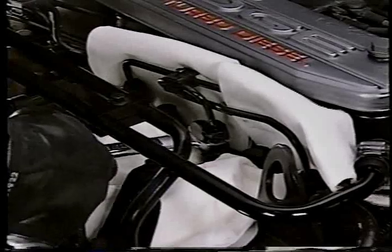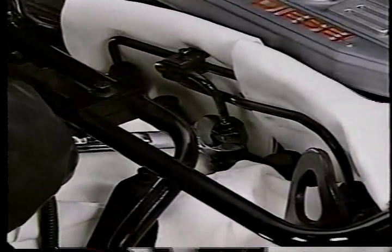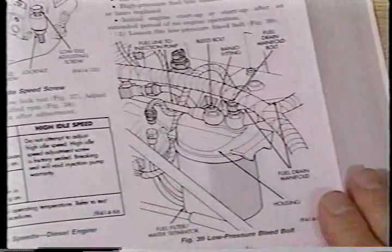Very high pressure and can penetrate the skin, so be sure to wear gloves when bleeding the high-pressure side. For more information about bleeding procedures, be sure to refer to Group 14 in the Ram Truck Service Manual. In addition to contaminants or air, restrictions in the fuel supply to the injection pump can also cause problems.